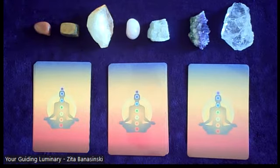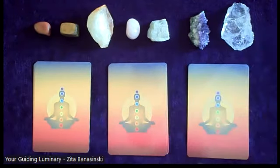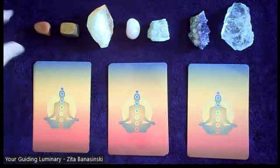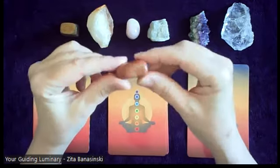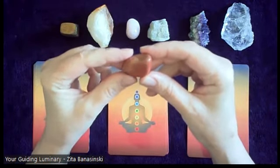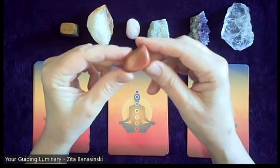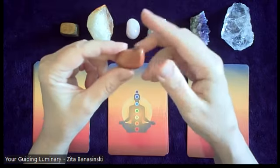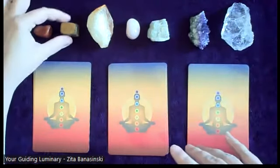I also took the opportunity to line up at the top a whole bunch of crystals that align with our 7 primary chakras. So this is the red jasper. And this is what it looks like. And this is normally associated with our foundation of life, our primary families, our parents, our siblings, and other close friends and relations. And this crystal helps us to clear those energies.